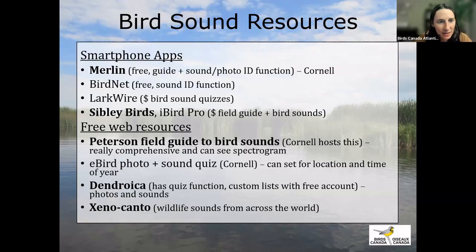Dendroica is a really good database of bird sounds as well as photographs. And you can have a free account for that and make custom lists and quizzes as well. And I've used that one a lot in the past. And then another one is Canto, which is not only bird focused but has wildlife sounds from all across the world. And so it's just a big database of publicly provided sound files. So those are all really, really good resources to be able to start learning bird sounds.